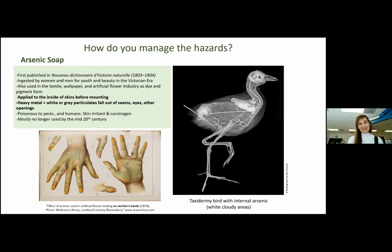The first written account that I know of was written in 1803 or 1804, but it wasn't just for natural history collections. If people don't know this, it's really interesting: women and men used to ingest arsenic for youth and beauty back in the Victorian era.